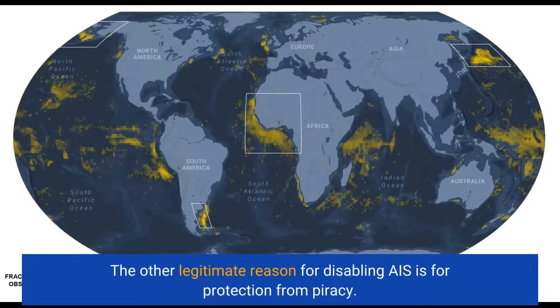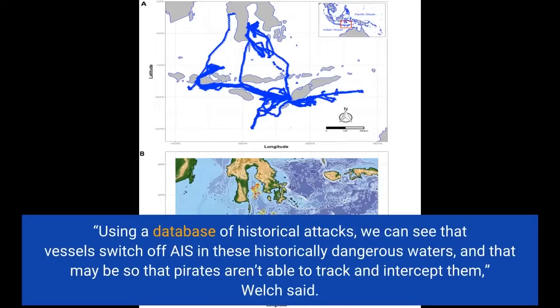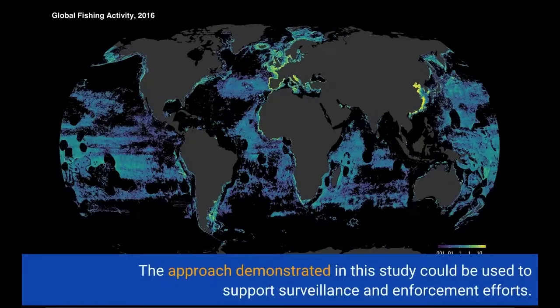The other legitimate reason for disabling AIS is for protection from piracy. "Using a database of historical attacks, we can see that vessels switch off AIS in these historically dangerous waters, and that may be so that pirates aren't able to track and intercept them," Welch said. The approach demonstrated in this study could be used to support surveillance and enforcement efforts.